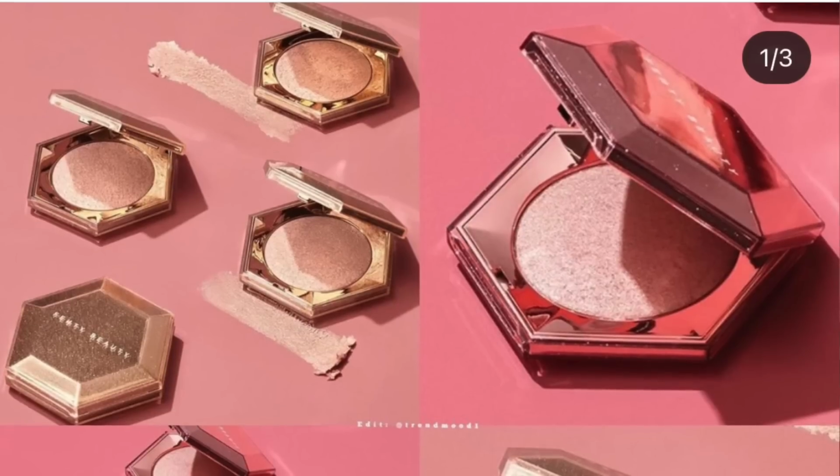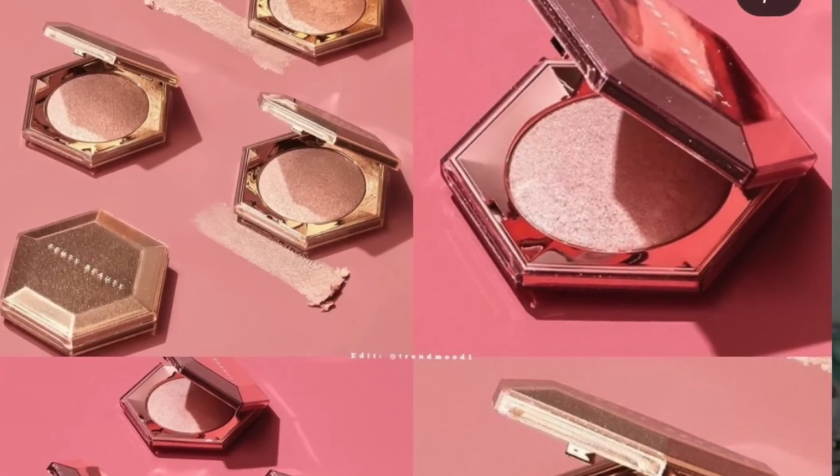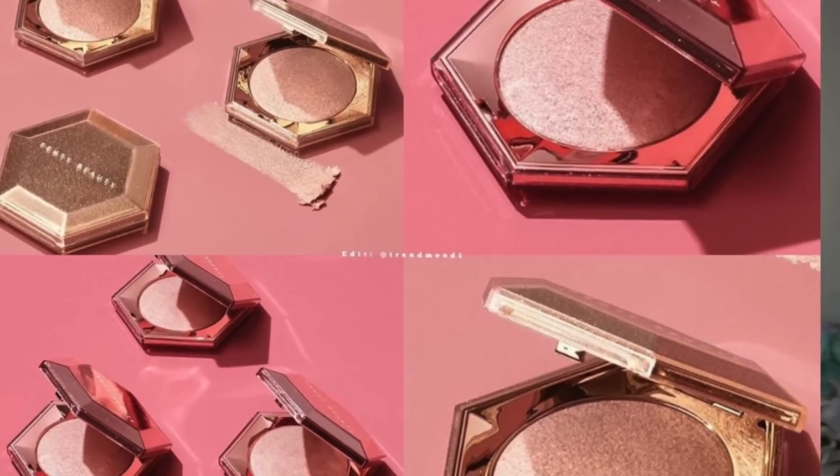We have, what do we have here? Fenty Beauty Jelly to Sparkle formula that glides on smooth like butter. So this is Diamond Balm, hashtag Diamond Balm. I hate Trendmood's formatting sometimes when she's not just clear about what the product is actually called. I'm guessing the product is called Diamond Balm. So we have Rose Rave and Royal Icing.